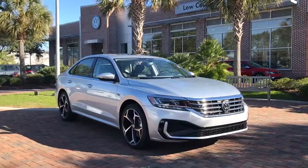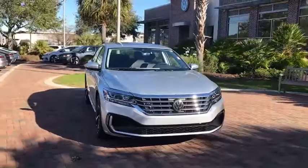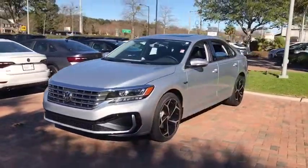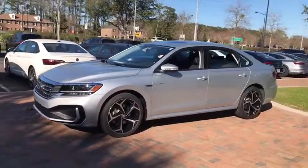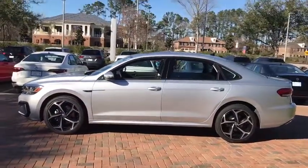Come test drive the 2020 Volkswagen Passat. The Volkswagen Passat is roomy and powerful. It is a supple and controlled ride with a quiet and comfortable ride. Volkswagen brings it all together. Here are some of this vehicle's great options.